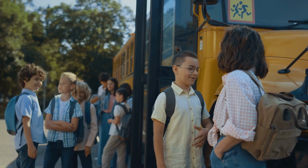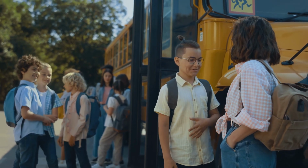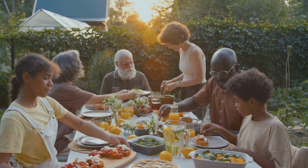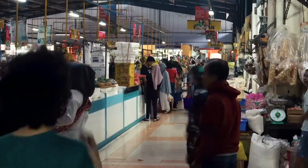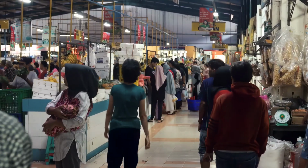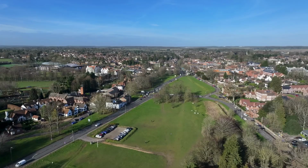Children cross the border to attend school, their laughter echoing in hallways where English and French intermingle like the notes of a familiar song. Families gather for Sunday brunch, their conversations a blend of accents and perspectives, their meals a fusion of culinary traditions. Even the simple act of shopping becomes a cross-border affair, as residents navigate the nuances of different currencies and embrace the opportunity to support businesses on both sides of the line.